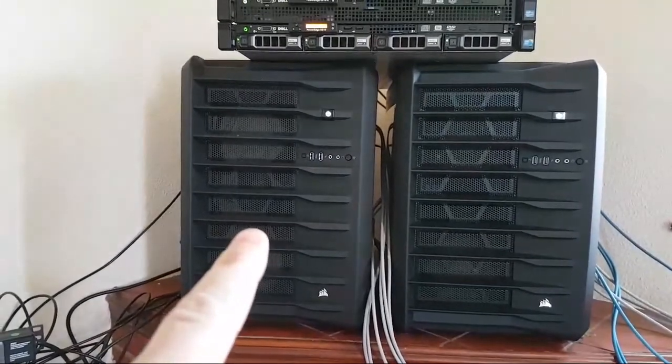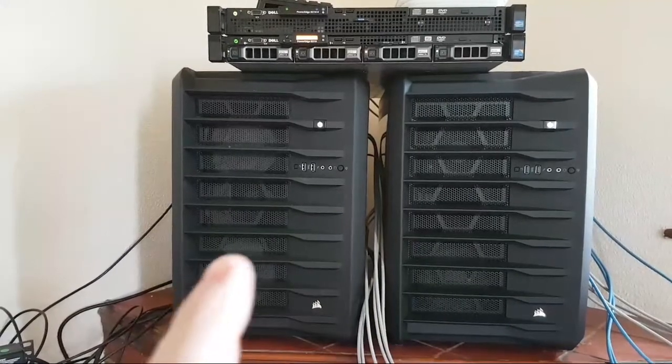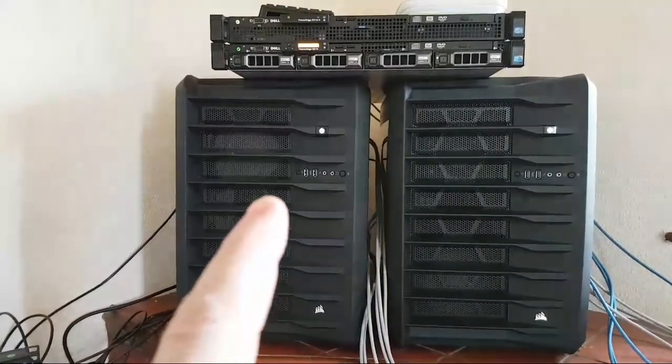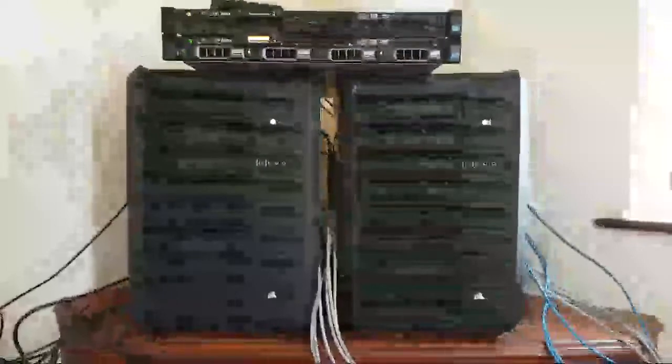These have 3 network cards in each machine, running 3 network cables off, so they're again bonded and they have a 3 gig backbone. So when you're copying between these 2 machines here, they're very, very fast. Eventually we'll probably replace them with 10 gig Ethernet a bit later on, then we'll replace this later on with a 10 gig Ethernet switch itself.